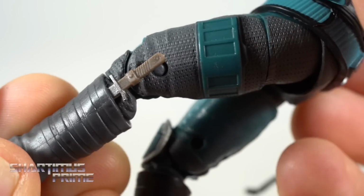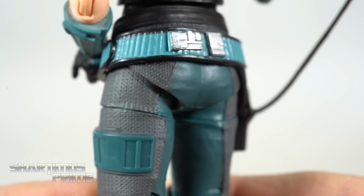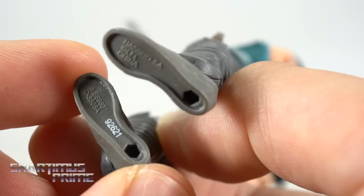I like that. But yeah, the texturing and the paint apps throughout, and I really like the thickness of this character. It looks so good. I like it so much. We got those Cara Dunes right there, not looking too bad. There's the back, and then you can see some straps and everything on the boots, and you get peg holes right down there. Looking sweet.